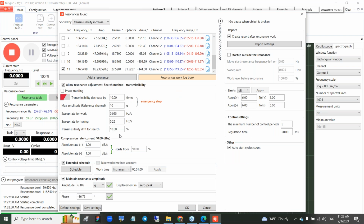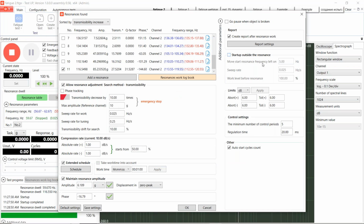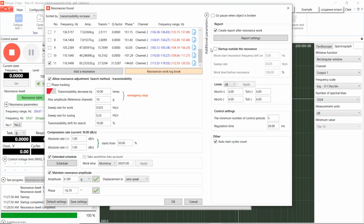Okay. And yeah, before we go, I'd also like to comment on a few more settings here. So we have this checkbox, start up outside the resonance. So as you may know, it's not always easy to start up at a resonance level immediately. So in some situations with some objects, it's just not going to happen. So what we need to do in this case is to start a little bit before. So we set this value, for instance, 5 Hertz. So we'll start not on the resonance frequency, but 5 Hertz to the left, and then climb up to the resonance quite smoothly.